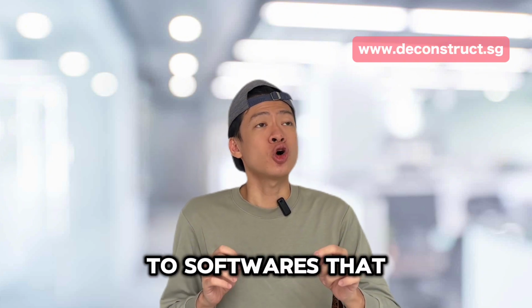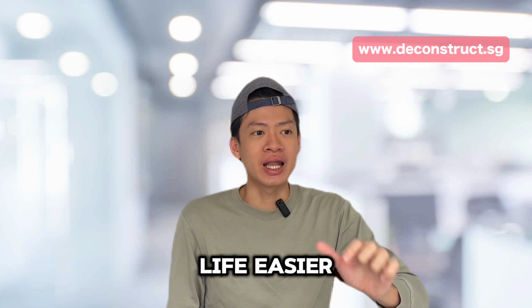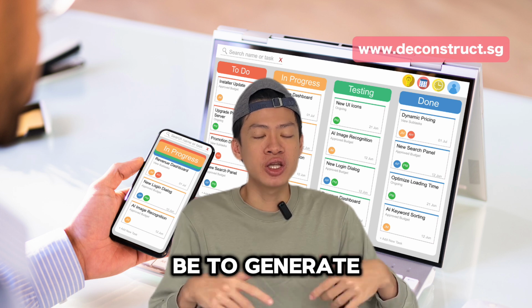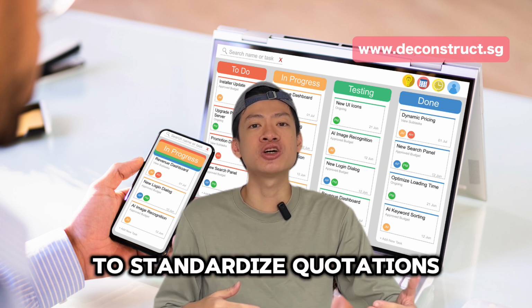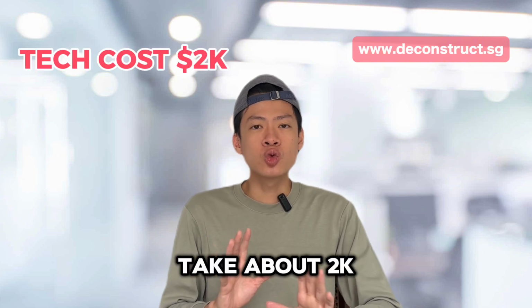That cost refers to software that IDs buy, most of the time ID firms buy to make their life easier. This can be to generate 3D renders, to standardize quotations, to streamline their backend when it comes to leads management. On average, we take about 2k a month.